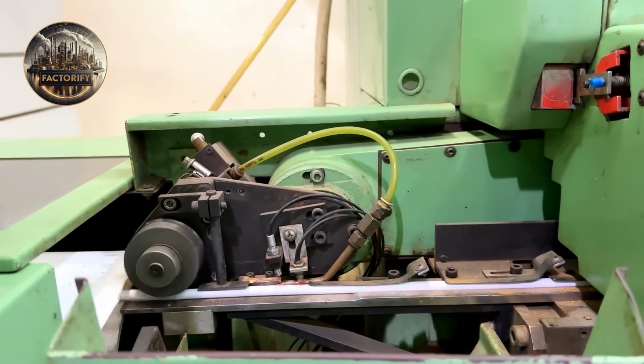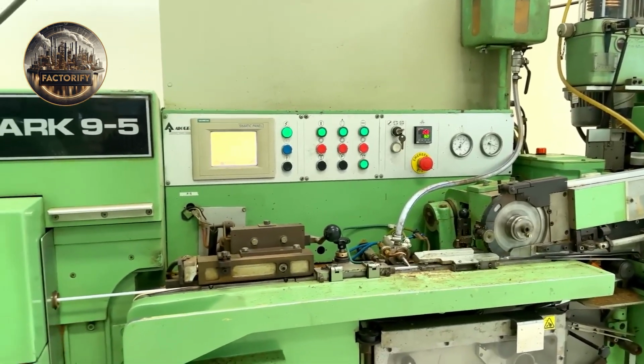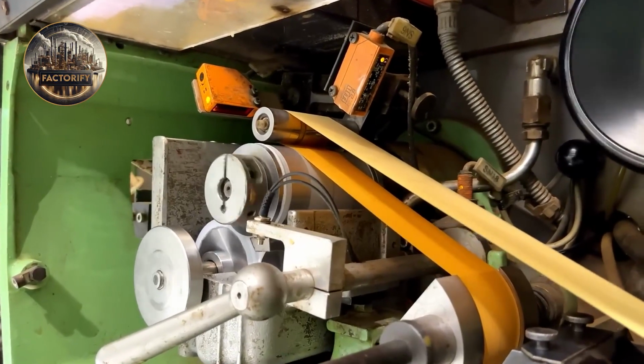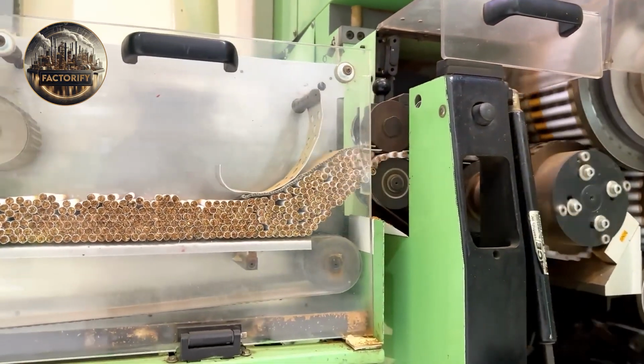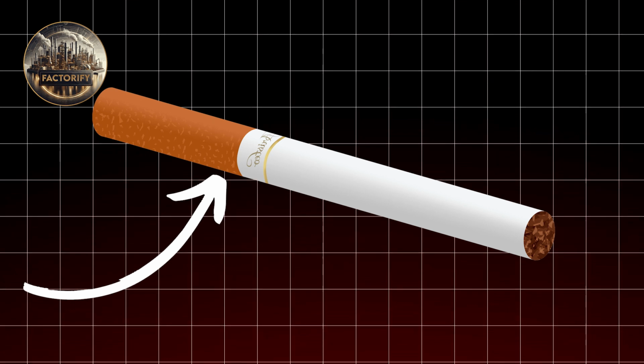The rolling paper wraps around the line of tobacco, creating a cigarette rod. The rod is cut into shorter lengths, and filters are attached to both ends. These filters are secured with tipping paper, a type of paper wrapped around the filter end of the cigarette.